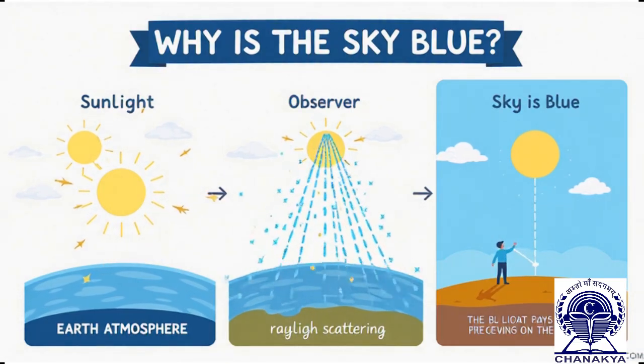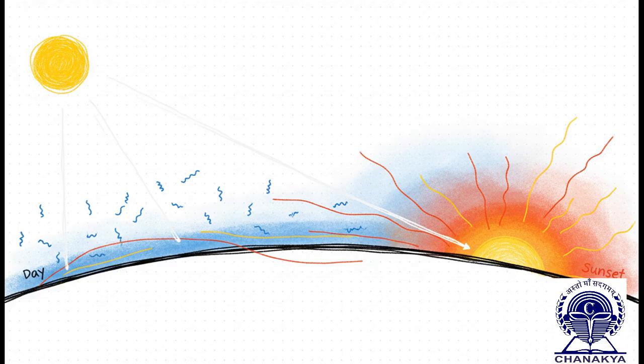During the day, that blue light is getting scattered everywhere, filling the atmosphere from every direction, so the sky looks blue. But at sunset, the sunlight has to travel through way more atmosphere to reach you. Most of the blue light gets scattered away long before it gets to your eyes, leaving the longer, more direct red and orange wavelengths to shine through.